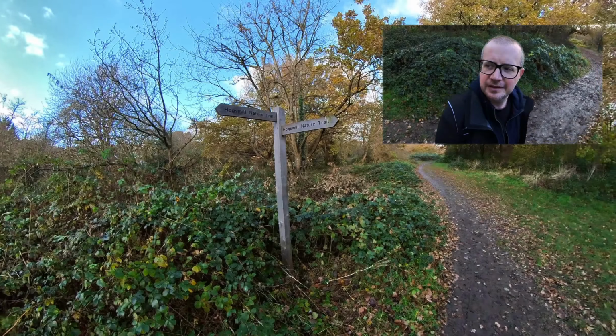This is the Elm Bridge Meadows Nature Reserve, or everything that's going to be appearing on our left as we walk along here, and it's quite a nice solid path, this one. Not that I haven't accumulated a lot of mud on my boots already. Look at this tree. Let's go up.